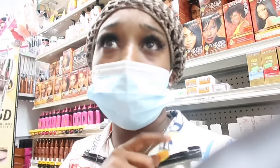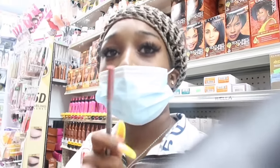So, we got our bonnet. This is our new bonnet. I don't know why I'm looking at lashes. I don't sell lashes and I have individuals on. We got our bonnet. We got this little pencil. When I find everything else that I need, I'm going to come back to you and check in.